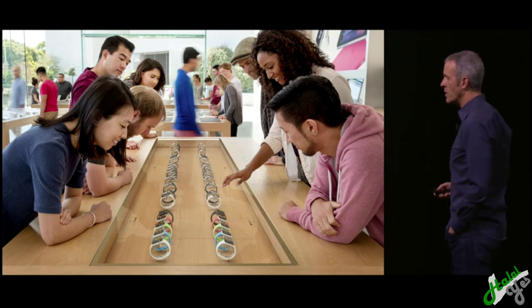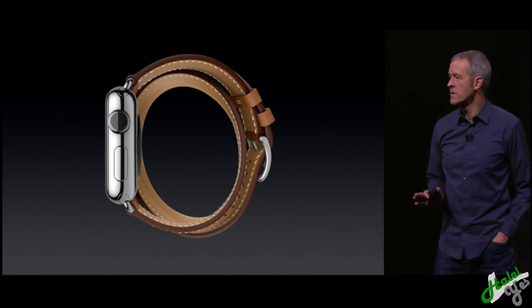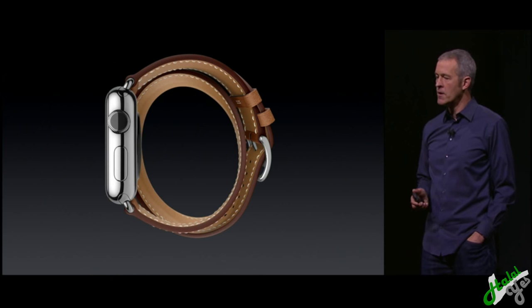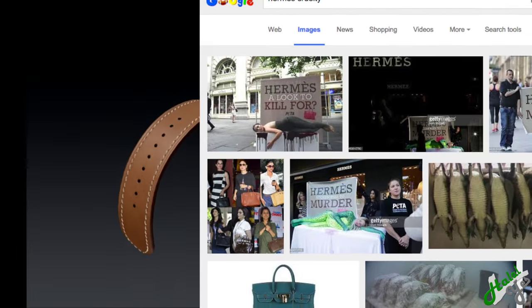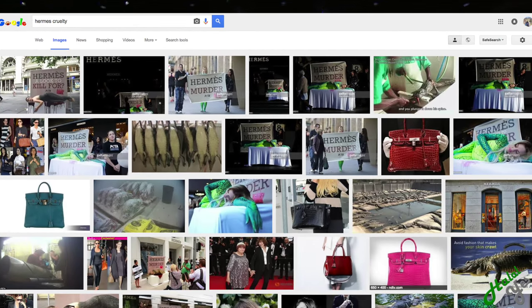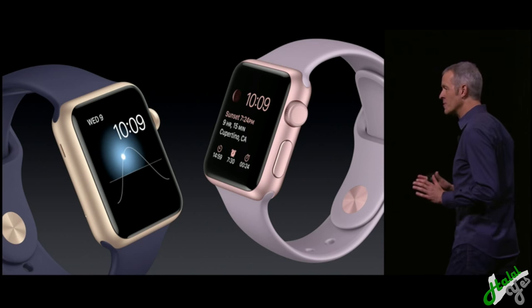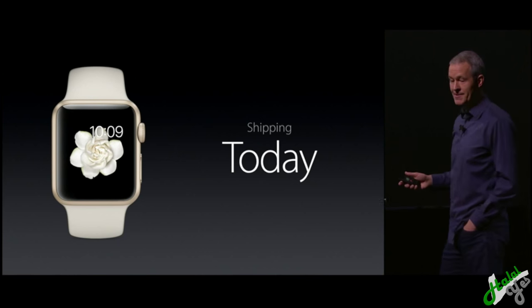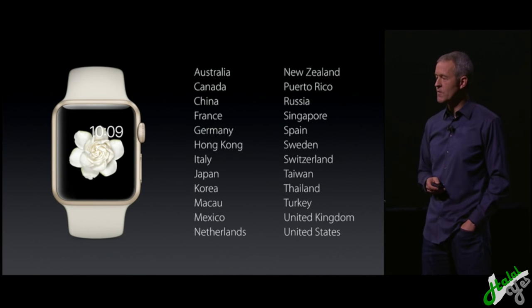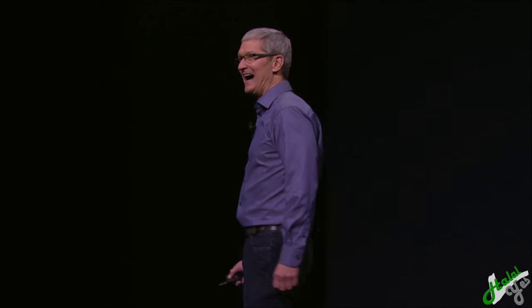We've been working with a company. This is a company that shares our commitment to excellence and craftsmanship. And that company is Hermes. We're really excited to offer two new finishes, gold and rose gold, and anodized aluminum. The new models that you saw are shipping today in these 24 countries, and watchOS 2 is available on September 16th. Next up is iPad.